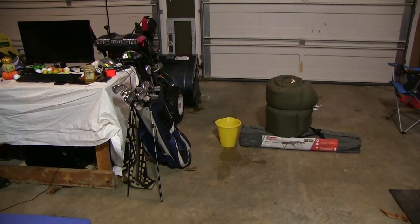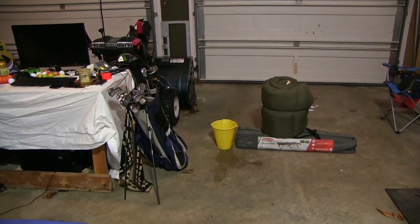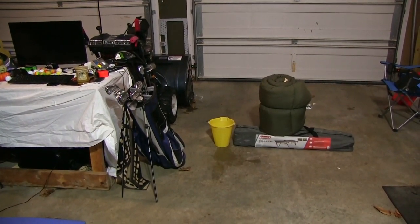Here's what we've got, guys. We've got our cot, we've got our sleeping bag, and we've got a bucket. What? Yeah, everything I need to sleep here overnight.